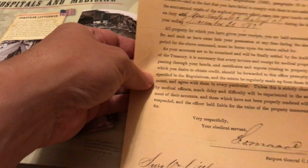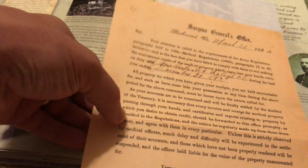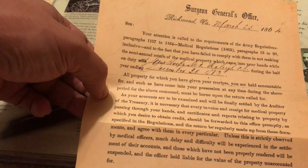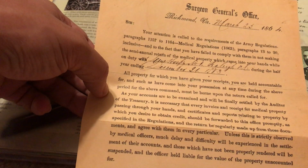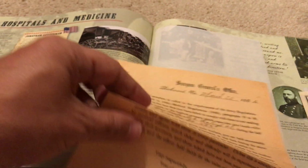Surgeon General's Office. Their attention is called to the requirements of Army Regulation, paragraphs 1157 and 1164. It was about returning property.